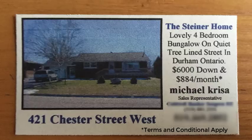and at the bottom it said, terms and conditions apply. Now, before you say, Michael, I can't do that in my state, I can't do that in my province, check with your regulator to find out. But what this card conveys to a potential buyer is, hey, I'm looking for a house on a quiet tree-lined street. I know I've got $6,000 in my bank account, and I know I can carry $884 a month. Ta-da! The card is pre-qualifying my prospective buyers. It's doing the heavy lifting for me.